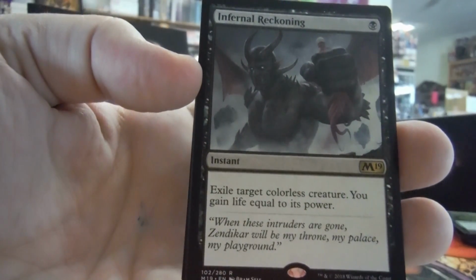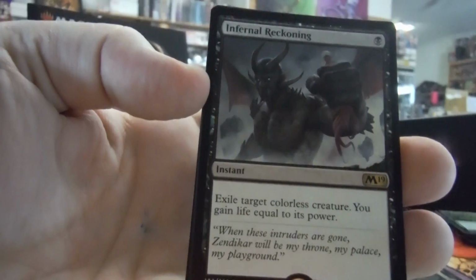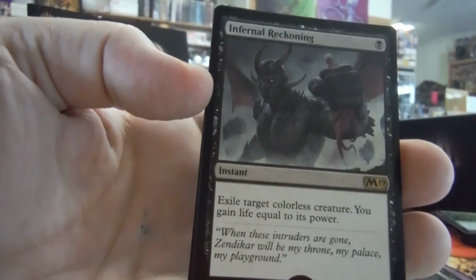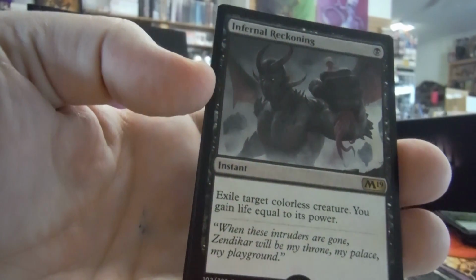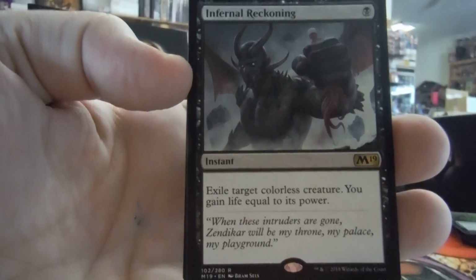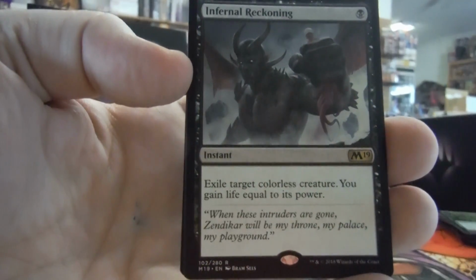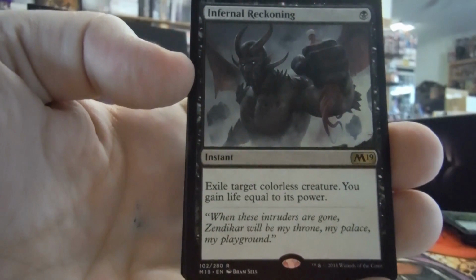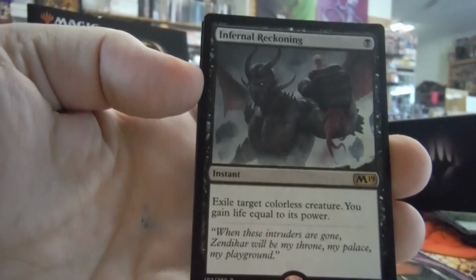And Infernal Reckoning! Exile target colorless creature. I think we saw him before in one of our openings. Well, notice the Eldrazi in his hand. This is the very definition of a hate card, where it's very, very strong against certain decks and does nothing against others. So for all those Eldrazi artifact decks, anything that wants something colorless in play, this is a great way. You're gonna want this card.